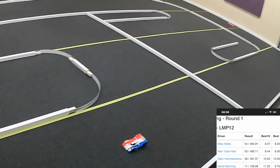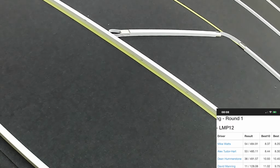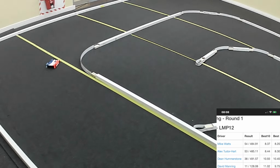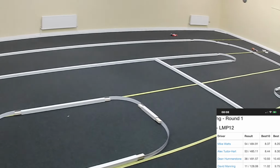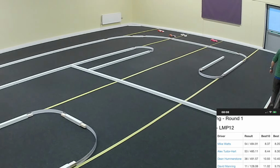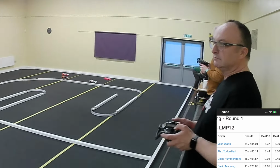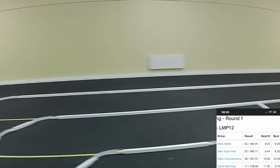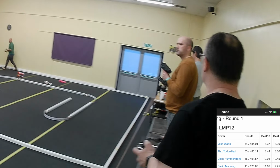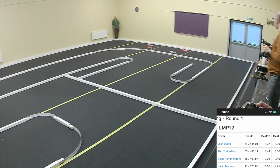So this was the car going round in a pre-practice session, before the actual round one started, and the settings for the car are from the video that I did on my preparation. So if you look back on that video, you'll see what I started with. They're just getting ready now to go, so I'll do a little bit of voiceover when they start the racing. So that's it. So we should hear the buzzers there.